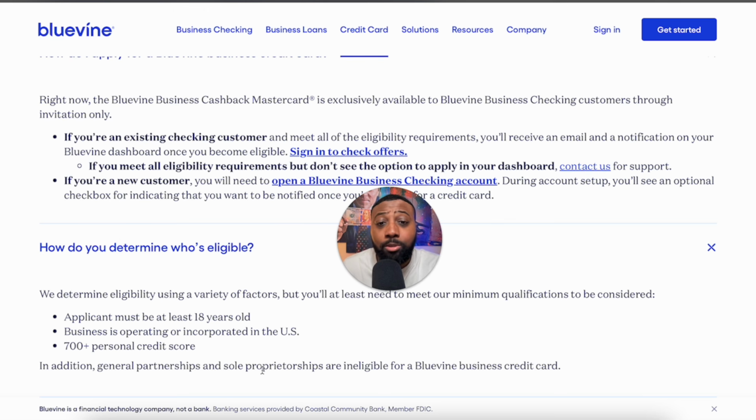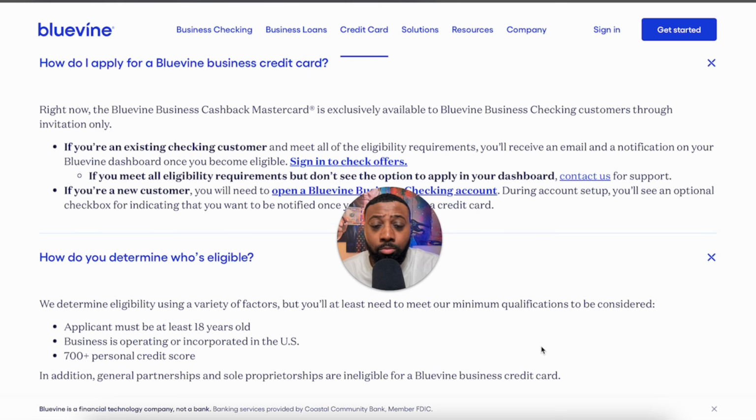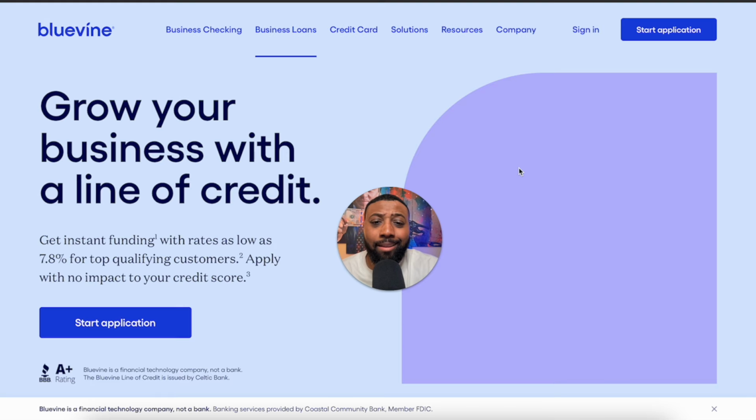Either one of those options will not work for this business credit card. So I just wanted to point that out, just in case you're in that situation, so you don't waste your time trying to apply. Now, they do have a line of credit as well.